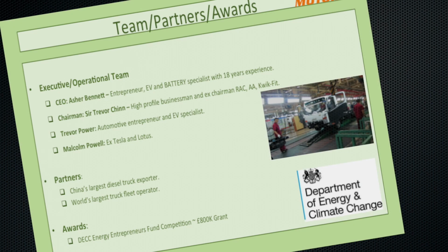About our team. I have Sir Trevor Power as chairman. He's been 50 years in the automotive industry. We have Malcolm Powell, who was vice president of engineering of Tesla Motors. He developed the Roadster from start to finish. We just have a deal with the world's largest fleet. I'm not allowed to say their name, but their corporate color is brown.